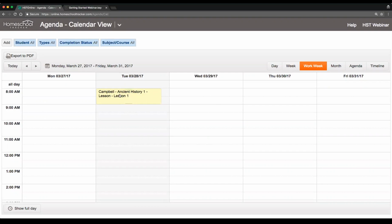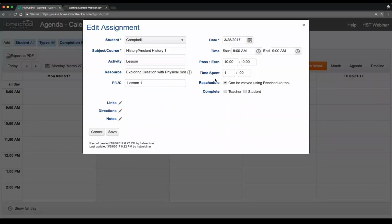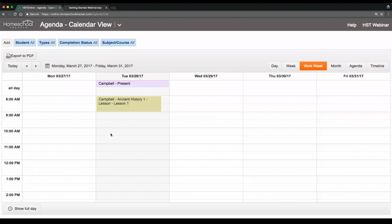If I wanted to view more about this assignment, I could just double click on it. And I get a little preview of it here. If I click on more, I get that same entry form, and I can edit all of those fields. So let's say today kind of came and went, and Campbell completed this assignment, and I wanted to go in here and give it a grade and mark it complete. So I could go in here and I'll give her a 9 out of 10. And then I'm going to click on Teacher Complete. When I click on that, you'll notice that it calculated this grade of 90%. And I can click on Save now.